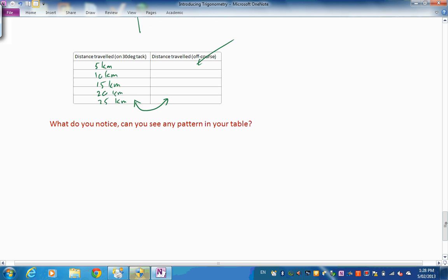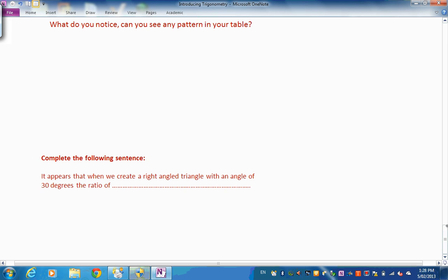And the final question, which I just flashed down to and go back again, complete the following sentence. It appears that when we create a right-angled triangle with an angle of 30 degrees, the ratio of, what's that about? When we create a right angle with 30 degrees, so that's what we've done here. These are all 30, and that was a right angle. And what are we talking about ratio here? Ratio of what? I leave you to work that out.